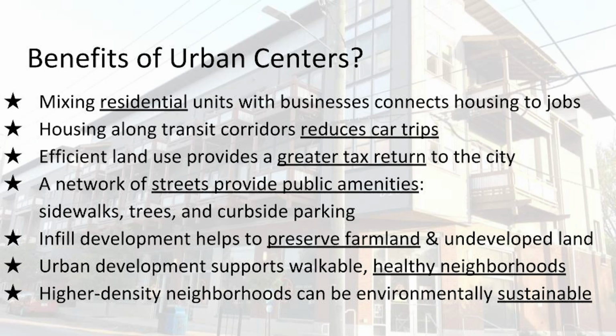What are the benefits of urban centers? We are seeking to mix in residential units with businesses, to connect housing and make them closer to jobs, or to be located right on top of a place of business so that someone can just walk downstairs and go to their job. We're seeking to reduce car trips by placing the first urban centers along the city's high-frequency transit network. We're hoping that the development of urban centers leads to more efficient buildings so that there is a greater tax return to the city.